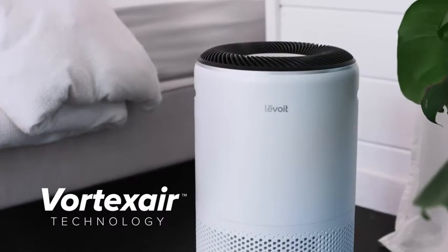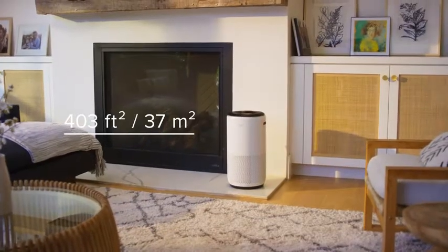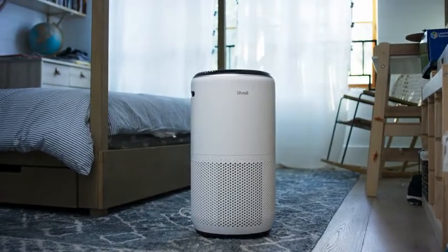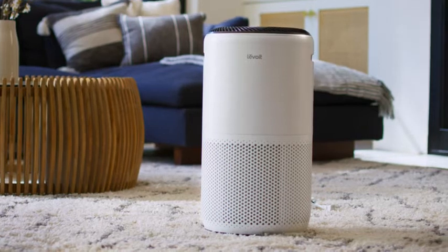The cylindrical design provides powerful filtration in mid to large-sized rooms, so you can enjoy fresh air whenever, wherever. Always stay in touch with your environment with the Levoit Smart True HEPA Air Purifier.